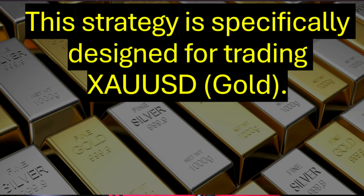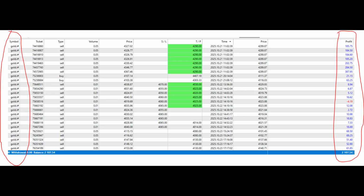And this strategy is specific to trading gold. So I want to make sure everyone is aware of that. This might work with other currency pairs, but I have not tried that out. I am a prolific gold trader, so I spend a lot of time analyzing and understanding how gold works.